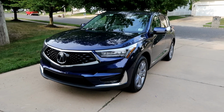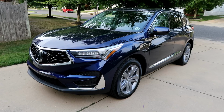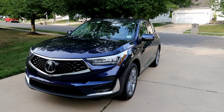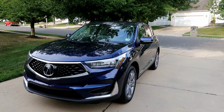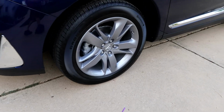Hi, today we're going to talk about the differences in the exteriors between the 2019 Acura RDX and the 2017 Acura RDX that I used to have. Overall, the exterior has been redesigned and the car is a little bit larger. I'm not going to go over all the differences in the exteriors and the styling and so forth, but just go over some of the features of the exterior that are different than my 2017. We'll start with the wheels.